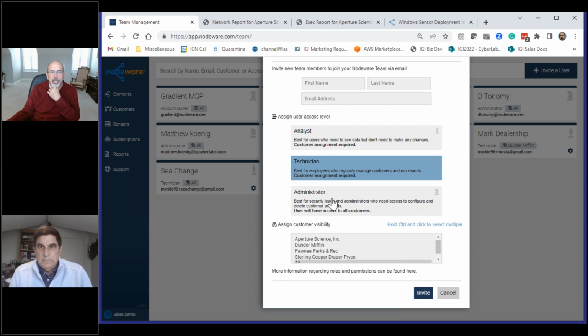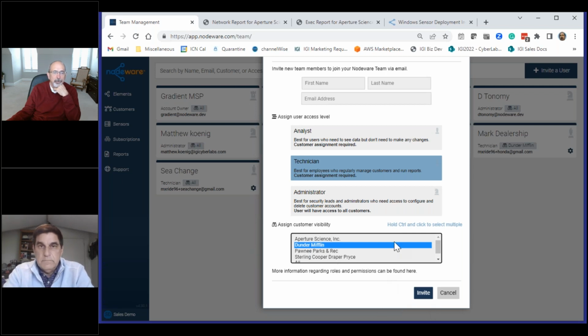Administrators are across all your customers, so that likely wouldn't be a scenario, but you can also just assign it to the particular customer that you want to give that access to. So again, a very good, easy way to support co-managing of your accounts.